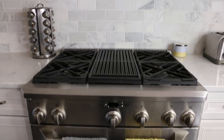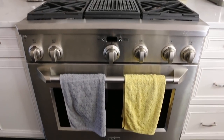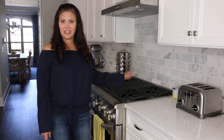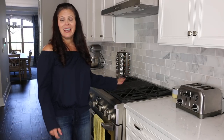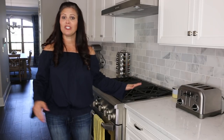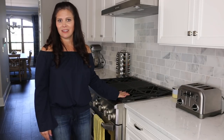I love it. I upgraded it to the GE Monogram 36-inch dual range. It has four gas burners and a grill in the center. There is a stainless steel part that goes over it like a lid. I was too nervous with the kids. I didn't want them to scratch it. I didn't want to set pots on it. So I removed it and we're just gonna leave it like this for a while.